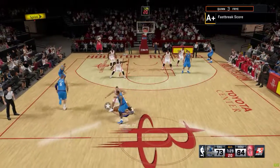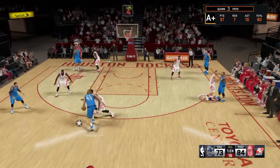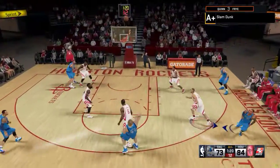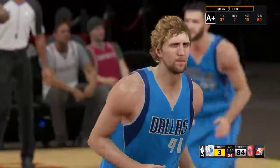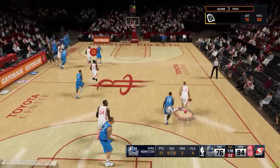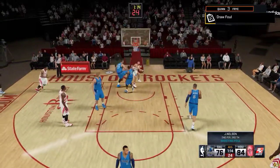Well, and that lead they have just continues to grow and grow. Nowitzki up top, defended by Jones. Count it. The Houston lead's been cut down to just eight points with the bucket from Nowitzki. This quarter has brought out the best in them, fellas. Even though they're still trailing, he's been impossible to contain.